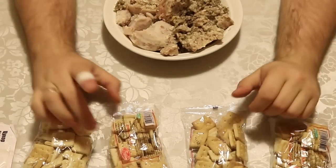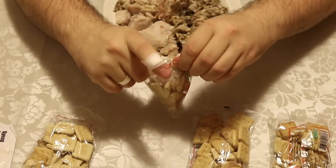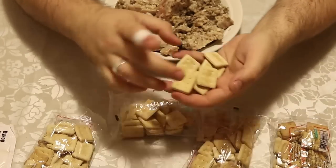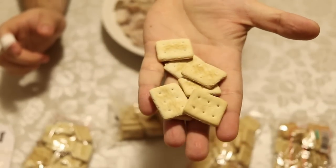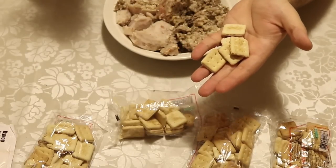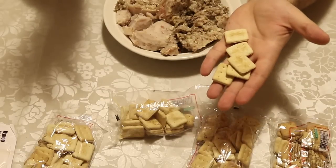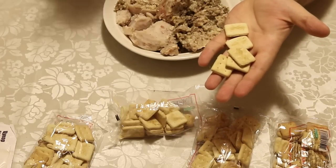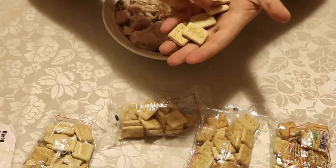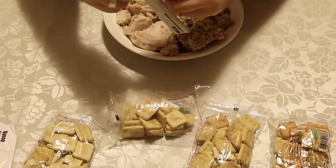Okay, also the crackers. Odessa crackers. Oops. They taste like they were exposed to water. Maybe the package wasn't sealed so well.